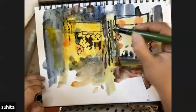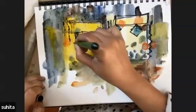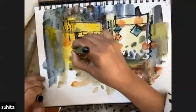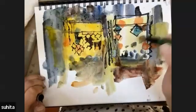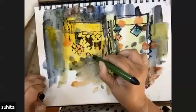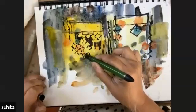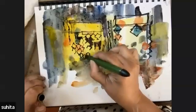Are you doing this trip to India in a couple months as well? Yeah, yeah. Nice. Do you organize it yourself? Yes, me and a sketcher in India actually, an urban sketcher that I partner with. Awesome.